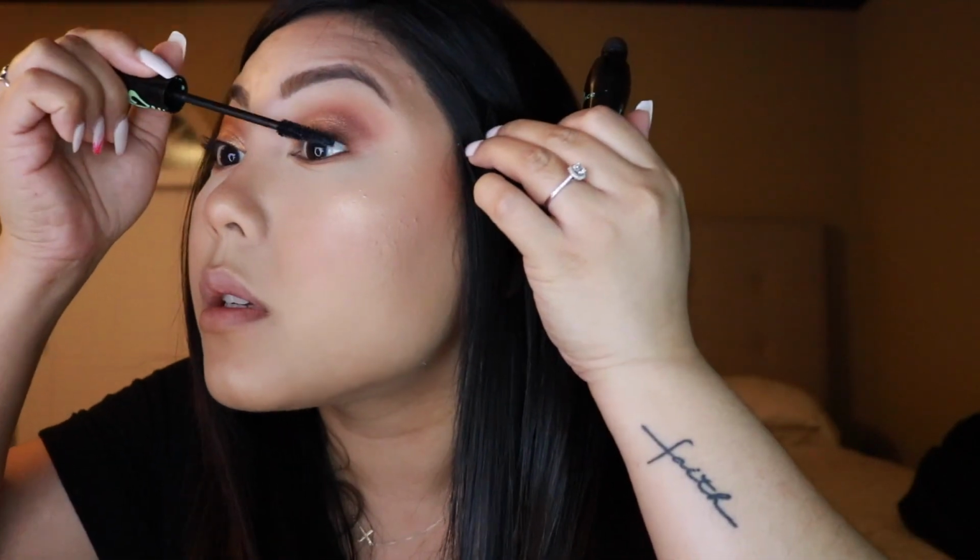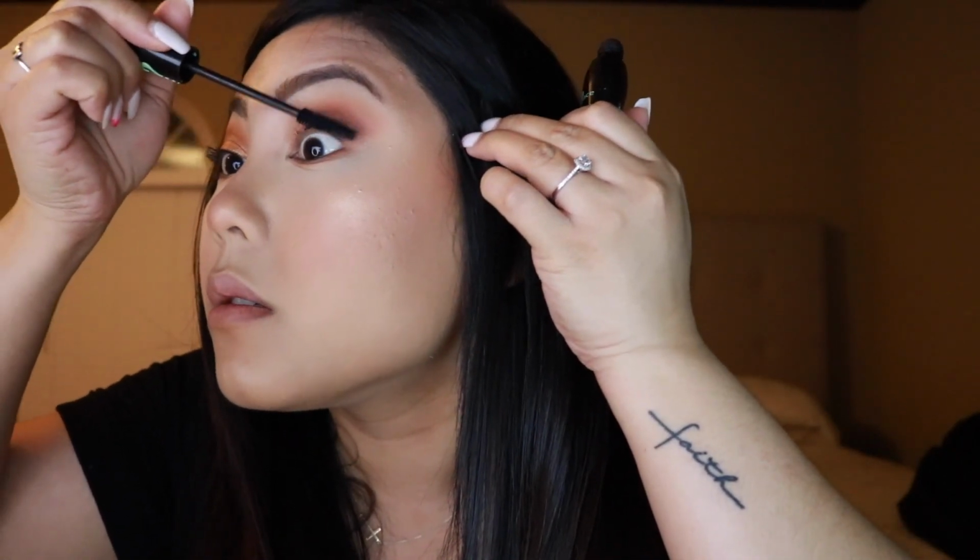For mascara, I'm going to use the Essence Lash Princess. I think this is just the shade Black. I don't know. And I'm actually going to apply false lashes today. I'm testing out these new false lashes that I just got in the mail. So I'm just going to apply a quick coat of the mascara, nothing too heavy, just to prep my eyelashes. Oh, the lighting changed on me.